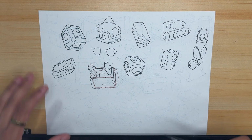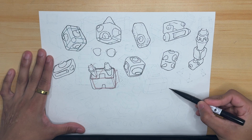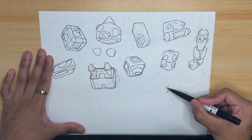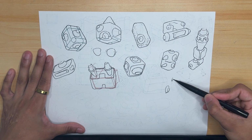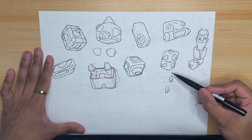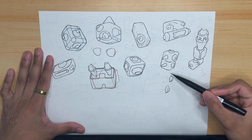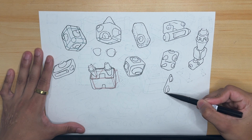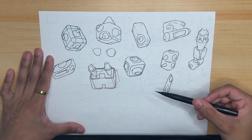Let me do one more. It's been an hour, so let me do one more. Biggest thing is I always got to keep the box in mind. So right, let's just keep that box in mind. I made the same mistake twice, but it's what it is. Right. Cool. So we have an attachment like this.